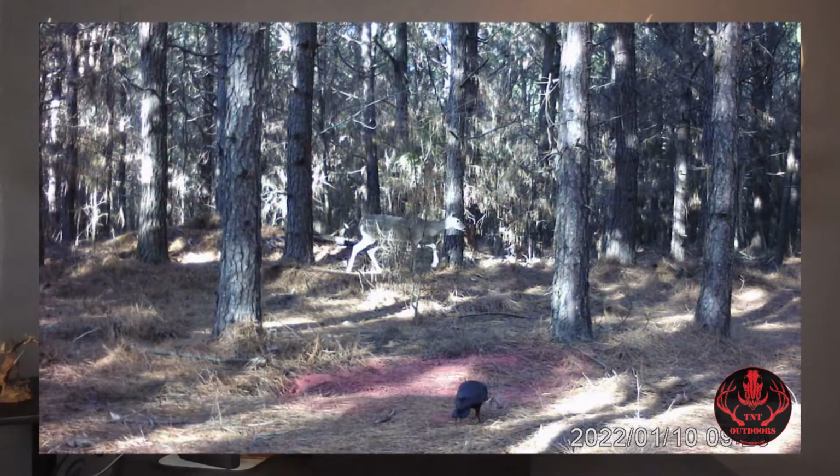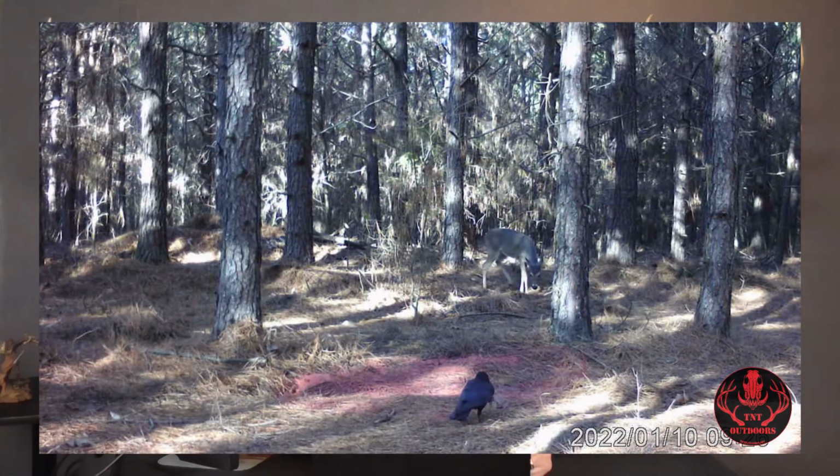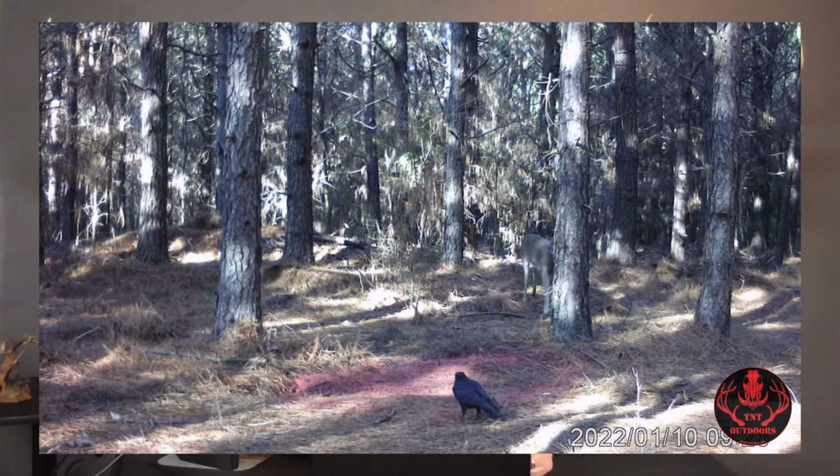Okay, let's take a look at corner number 2 now. Wildgame Innovations Apple Crushed. Again, Wildgame Innovations had the first deer attraction success. Here's a couple more. This deer looks like it's just going to pass through and comes on in and definitely hits the site.